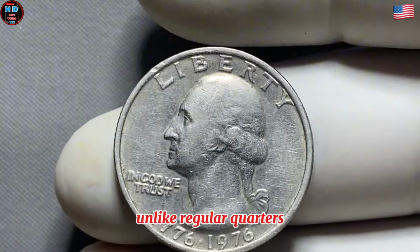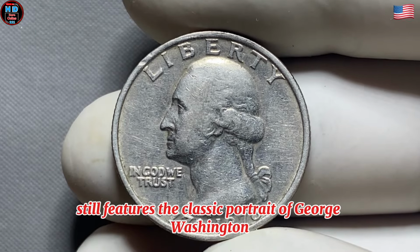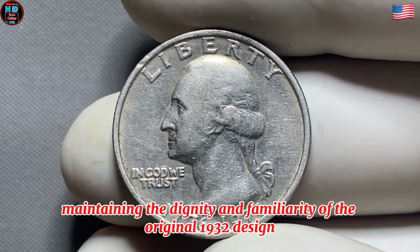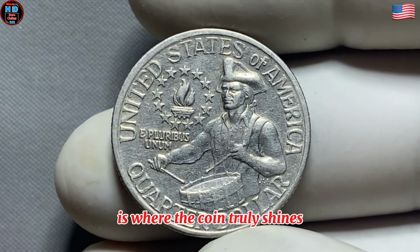Unlike regular quarters, the Bicentennial quarter carries a special reverse design that sets it apart. The coin's obverse still features the classic portrait of George Washington, maintaining the dignity and familiarity of the original 1932 design. The reverse design, however, is where the coin truly shines.